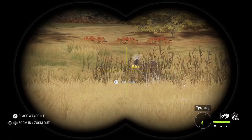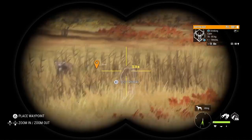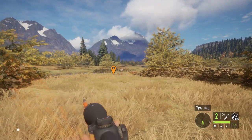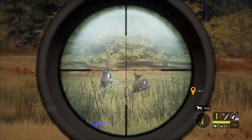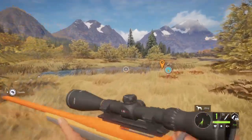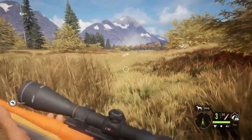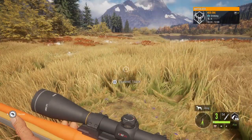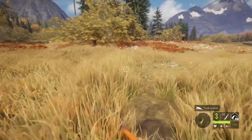Got in on a few more, guys. Looks to be a small level 1 and 3 does. Take one of these does out of the equation here. I think we made a pretty good shot on her. Hit her kind of high on the shoulder there. Let old Thunder do what he gets paid to do now. Let him do his job.